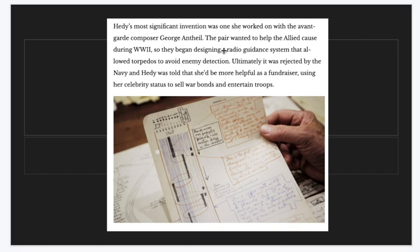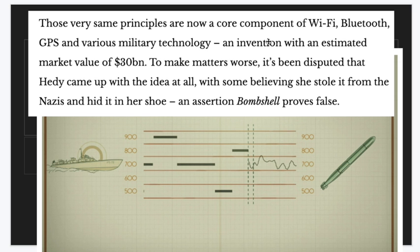And on the other side, it's also changing frequencies so it can hear the whole message. So it's kind of like a way of sending messages secretly. And she envisioned it to allow American torpedoes to avoid enemy detection. It was ultimately rejected by the Navy, who said, no, that's not going to be useful for us. But those same principles are now a core component of Wi-Fi, Bluetooth, GPS, and other military technologies.